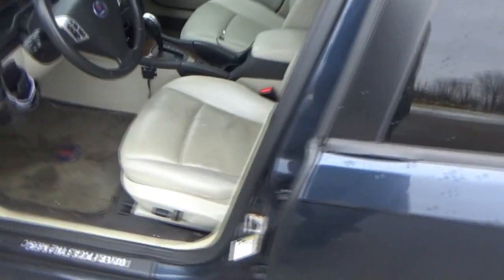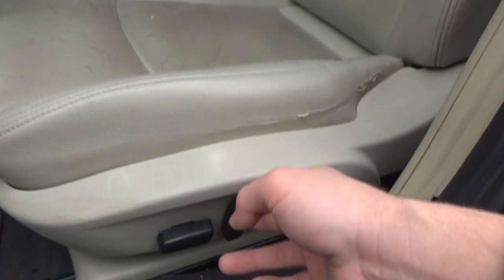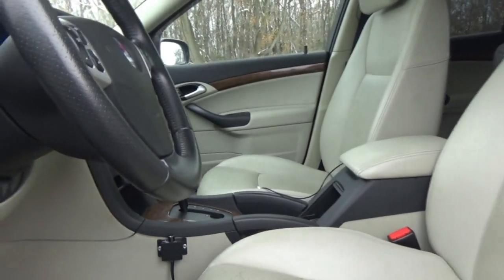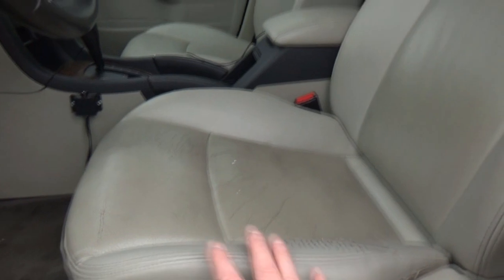The driver's seat is powered. It'll go forward and backward. The seat rest is also powered, and I believe that knob there is maybe for lumbar. On the other seat, there's a knob, and it manually adjusts the seat back. So that seat, I don't think, is powered at all, but this one is, and it does work.